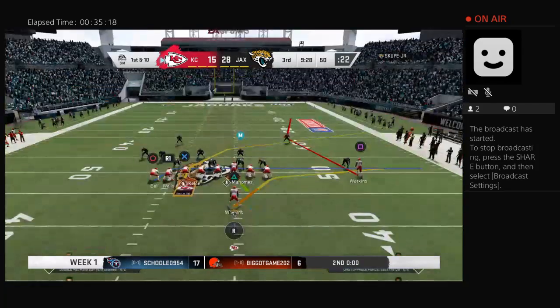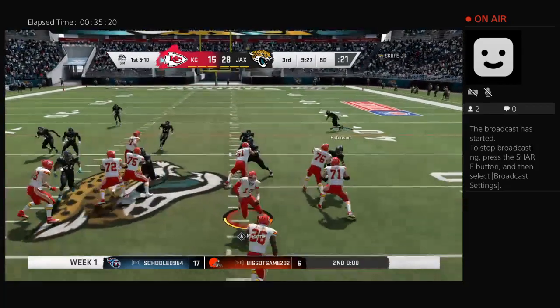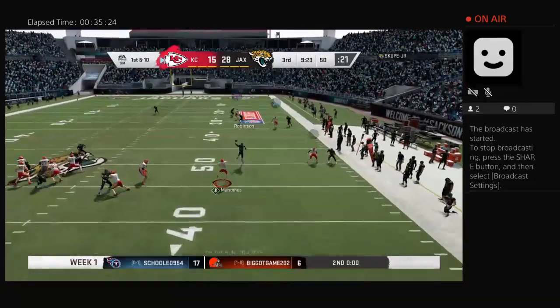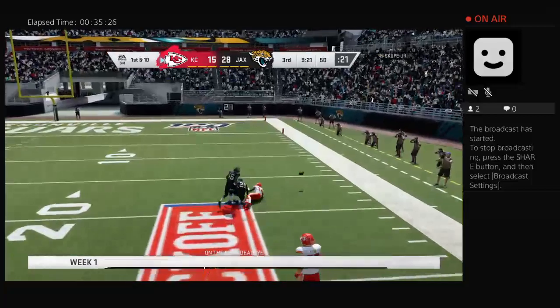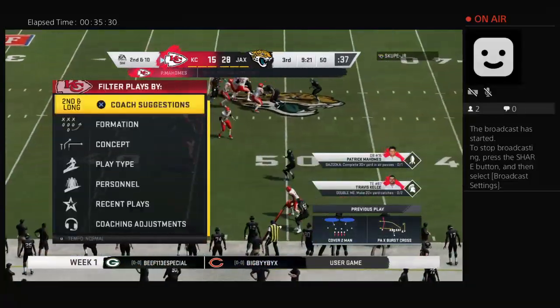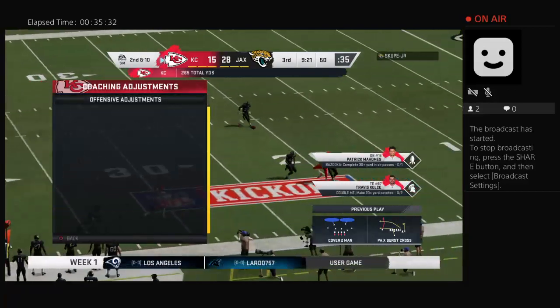From midfield, here's Mahomes. They'll roll him out right. On the run, he'll let this go deep right side. And that will be incomplete. Would have been a big hitter if they had connected.